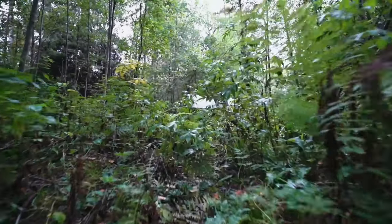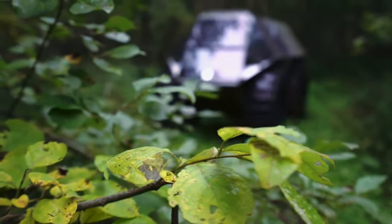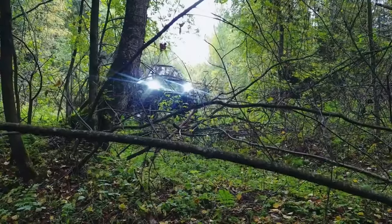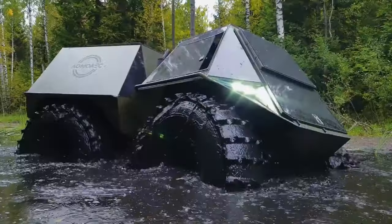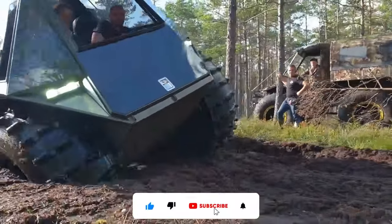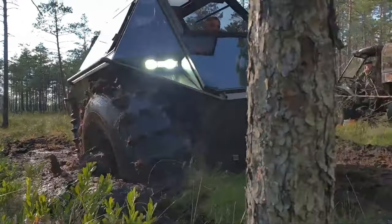Enter the world of all-terrain vehicles, where innovation thrives and adventure knows no bounds. Meet the Atrina ATV, a trailblazing marvel that's rewriting the rules of exploration. With two independent boat frames driven by hydraulic power, the Atrina effortlessly adapts to any terrain. Its patented mechanism ensures seamless adjustments, guaranteeing a smooth ride no matter the conditions.